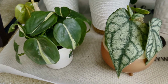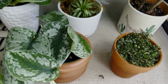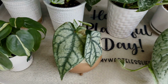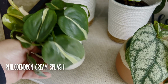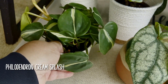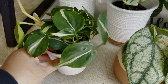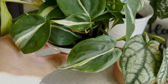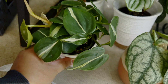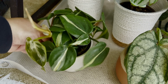And the plants down here, honestly, they're not typically down here. I have them by the windowsill so they can get a little bit more light, especially this one, the philodendron cream splash, so that I could make the cream variegation become more prominent. I got this also as a single leaf cutting, and it has grown so much, but the variegation is not showing up as much, especially considering the leaf that I got was very much variegated.